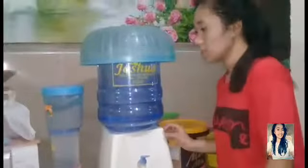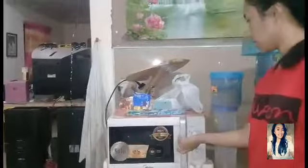And this is a water dispenser. This is where we drink, dito kami uminom. And this is also the microwave. Yes, but we don't use it usually. And also, there's a lot of Tupperwares and whatsoever here. Mga food yung nilalagay dyan. And other stuffs. And this is the sink. This is where we wash our dishes always. And on the other hand, this is the place for the other utensils.